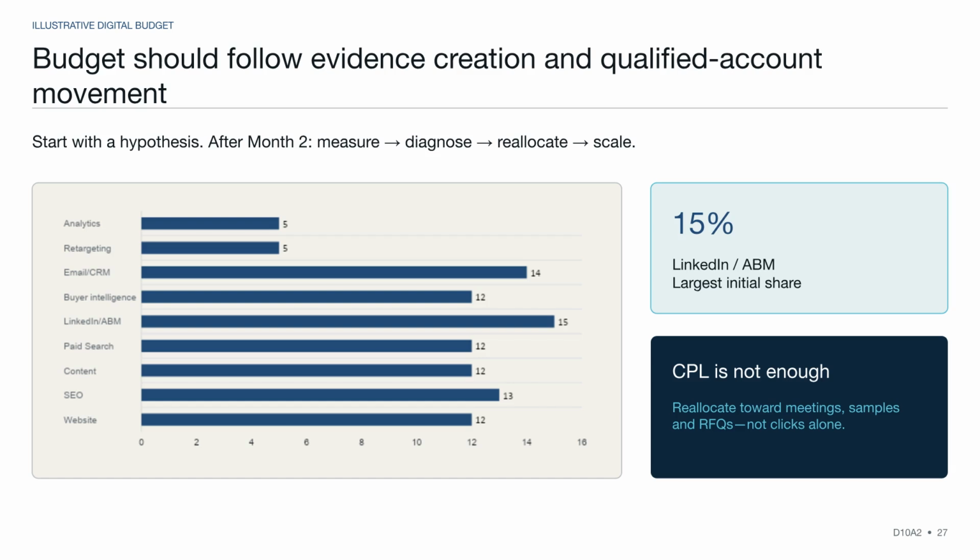Your budget should follow evidence creation and account movement. While LinkedIn and ABM may take a larger initial share, remember that clicks alone are not enough. Reallocate your resources toward channels that actually generate meetings, samples, and RFQs, rather than clicks alone.